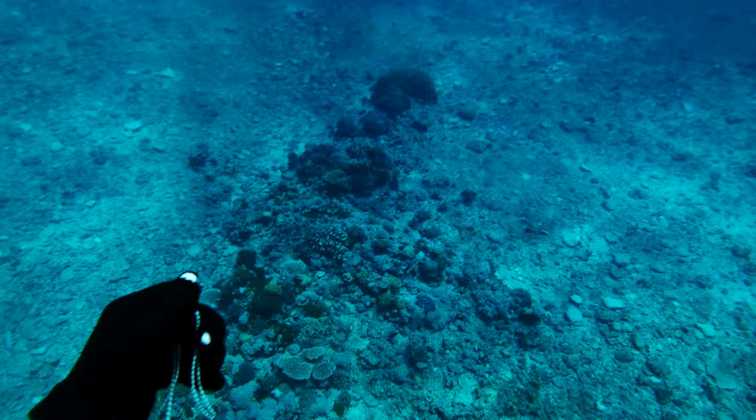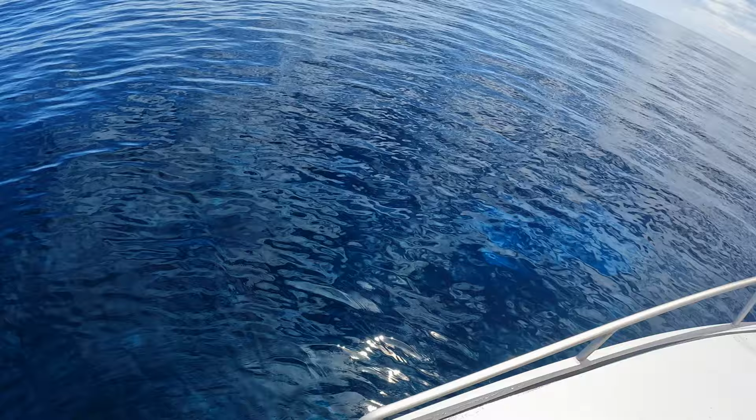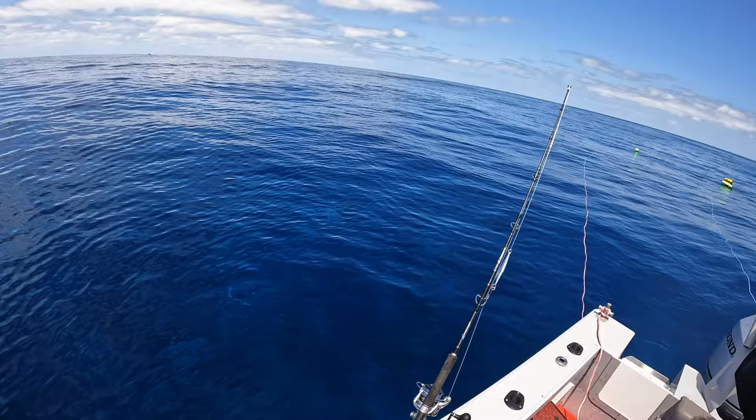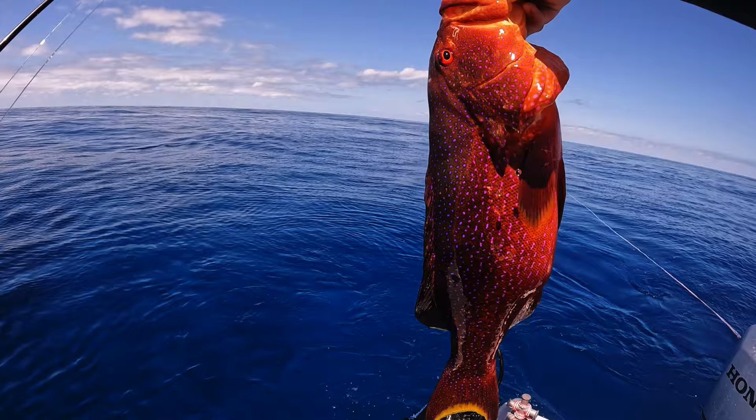Well, we've got a couple Spanish and a cobia in the esky, and the water is so clear. I don't know if you can see it on that side. The water is so clear, and we're gonna try get some coronation trout. We've all seen one, and almost all of us have lost one. Yeah, so beautiful. What? That's a solid one.